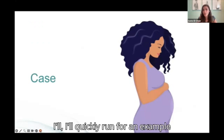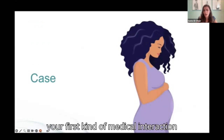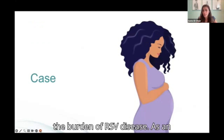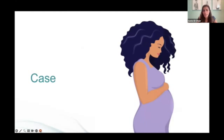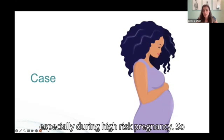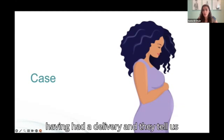I'll quickly run through an example because I think for many of you, you might have a different experience as to your first kind of medical interaction with a patient that sensitized you to the burden of RSV disease. As an obstetrician, I don't see young babies and I don't see primary care to the same extent, especially during high-risk pregnancy. So to me, being exposed to this is through our patients when they come back after having had a delivery and they tell us about their story.